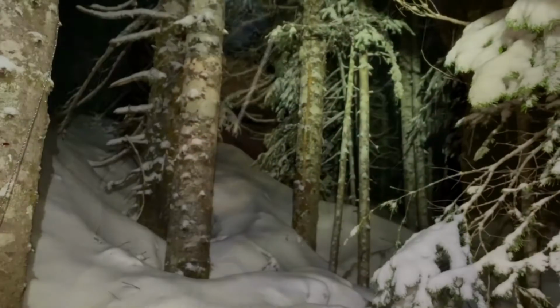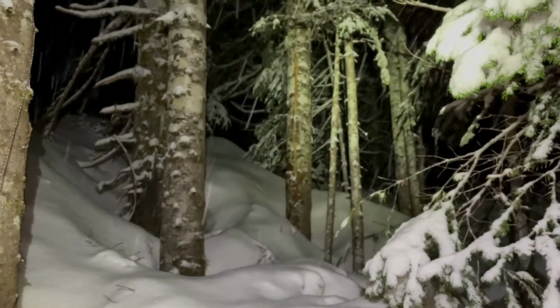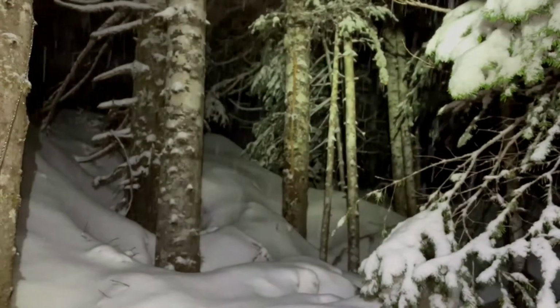I mean, if you get into winter camping, it is hands down some of the best camping out there. There's no bugs. There's hardly any people. Everything's almost a new trail for you. It's just a great experience. I love winter camping. So I don't know if you can see this actually. It's really coming down with snow out there.